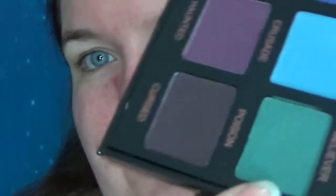Eye colours. So the darkest shade we've got here is actually a very, very dark purple. And I think I want to play with the greeny colour as well. So I think I'm going to go in with that as the lid and then build some purples into my crease. And of course, I forgot a shadow brush down here, didn't I? Okay. So that green colour is called Poison, which is an awesome name.